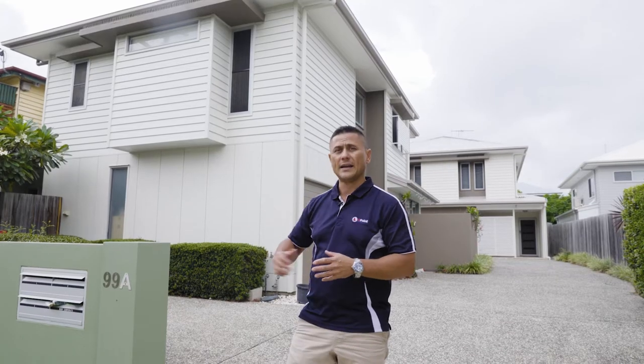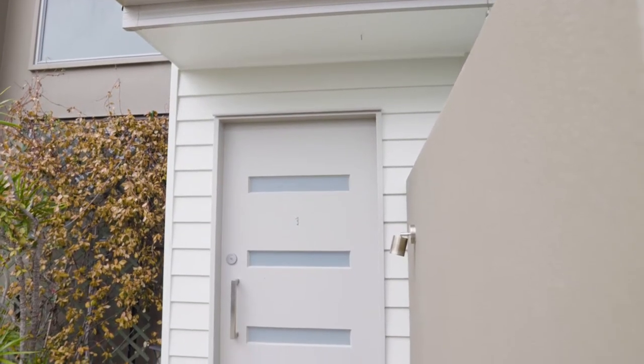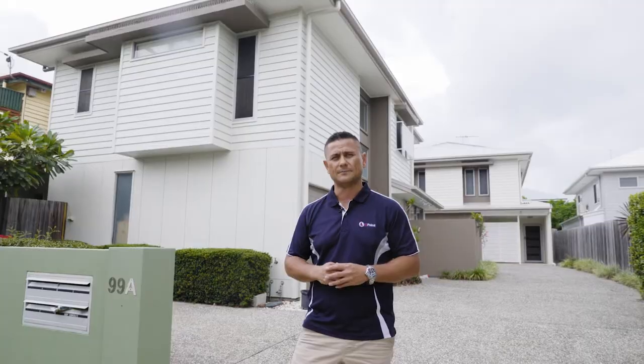So this three pack here in Morningside is a full exterior repaint. Now the guys have done a great job, it's all finished. So let's go check out the finished quality.